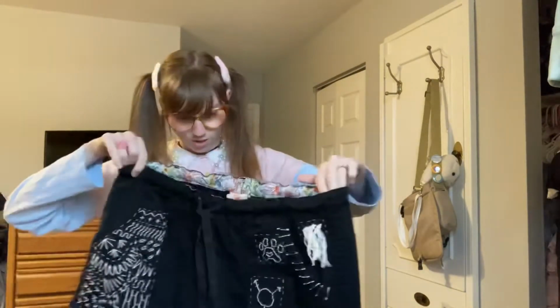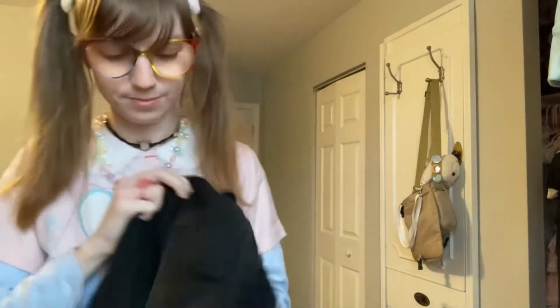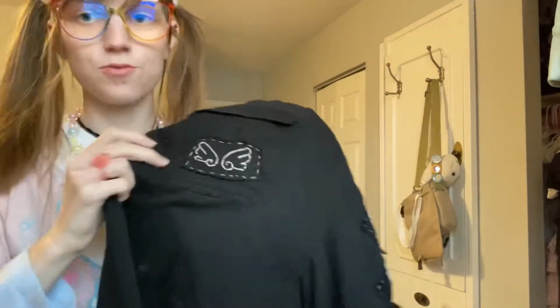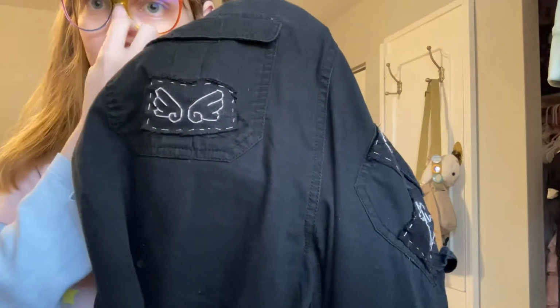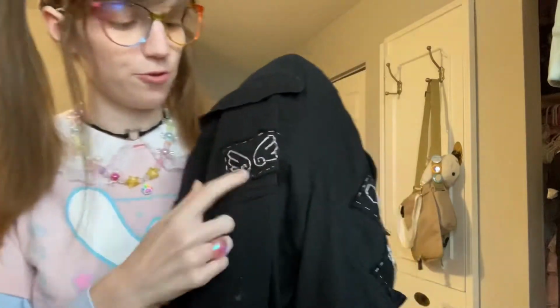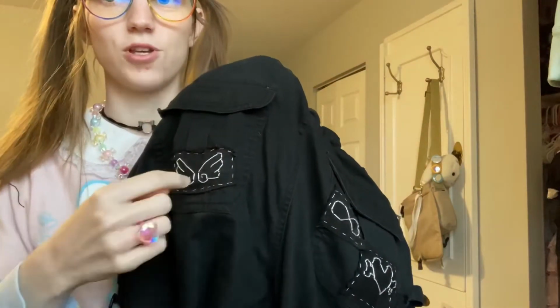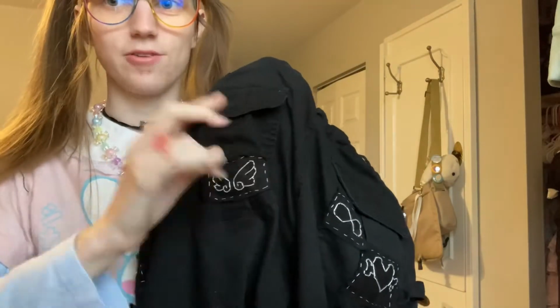So yeah, I'll start with the back because there's not as much on the back. This is actually, I think, the first one that I made, and it's just a little pair of wings on the back on the pocket. And if you're sewing patches onto a pocket, make sure that you put your hand in there and don't sew it through the pocket, because then you'll only have half a pocket.